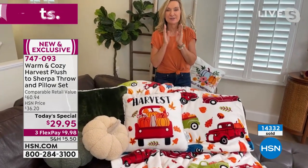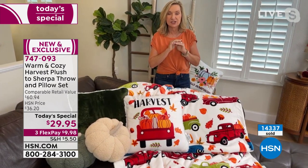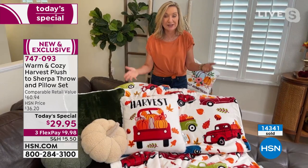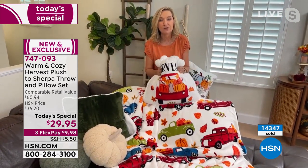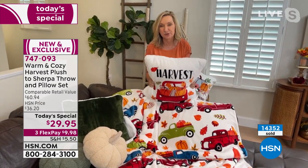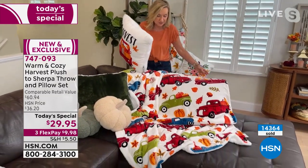You know, that's what's really nice. I've said for years, especially when the seasons change, if you want a quick fix, if you want something that's going to enliven your home and your space, throws and pillows are where it's at. We're giving you both in this set. And like you mentioned, the pillow, 20 by 20 inches, is overstuffed. It's also really comfortable. It's a pillow you'll snuggle with. It's a pillow you'll use. And then the throw, this is our number one seller. This is our harvest truck.